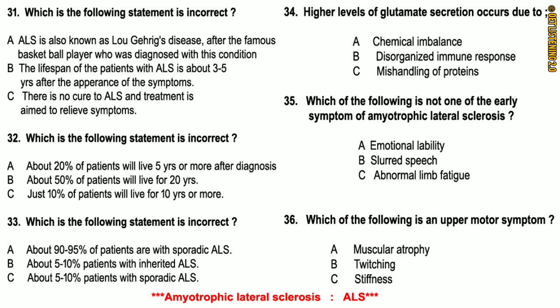Now, look at extract 1. Extract 1, questions 31 to 36. You hear the lecture given by a physician on the topic amyotrophic lateral sclerosis disease. You have 90 seconds to read questions 31 to 36.